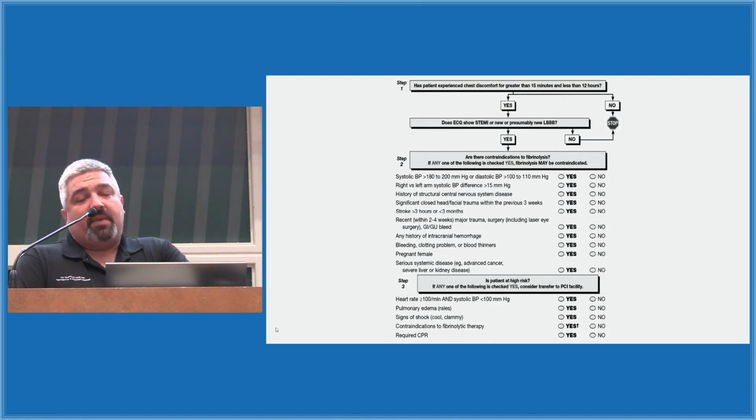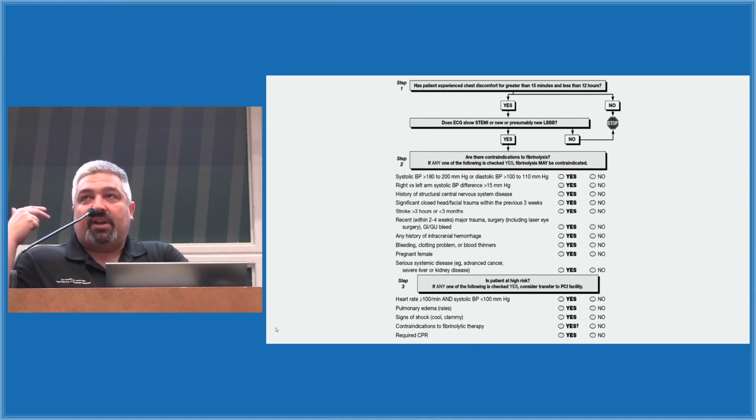Now, I'm not going to go through this, but essentially it comes down to brain stuff. Have you had bleeding in your brain? Do you have an aneurysm? Do you have cancer in the brain? Or is there anything to suspect that this is an aortic dissection? Because giving lytics to an aortic dissection is poor form.